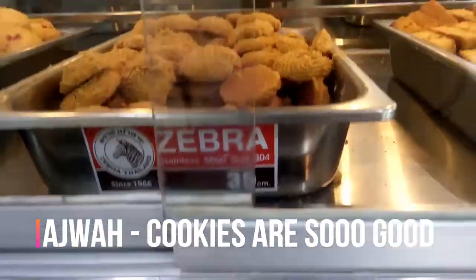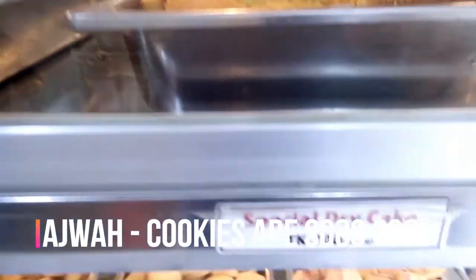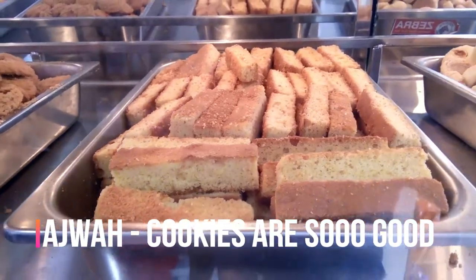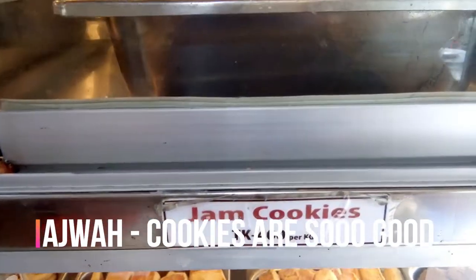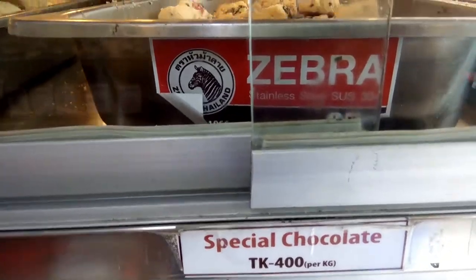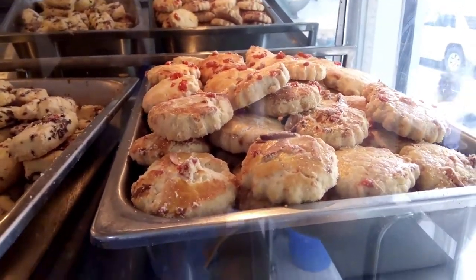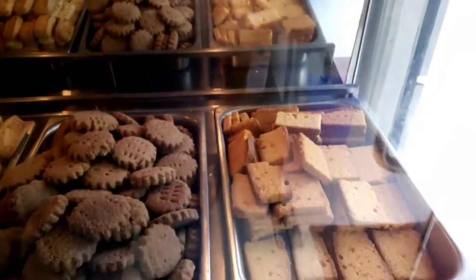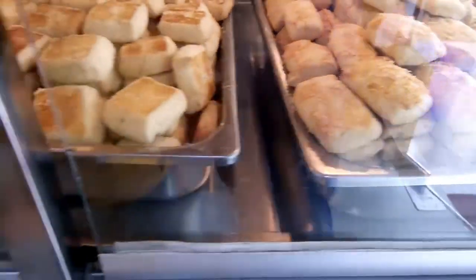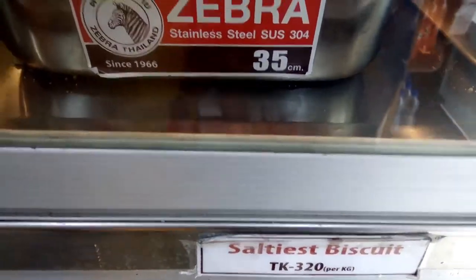This is cashew nut cookies. Then they have special dry cakes. Jam cookies. Special chocolate cookies. I mean, the cookies I tasted before also. Children will really like these cookies. They have a lot of different kinds of cookies. You can see the children. This shumai biscuit is really nice, and also mischi biscuits are nice. Salted biscuits.